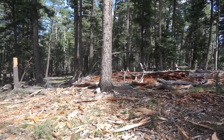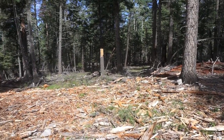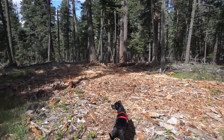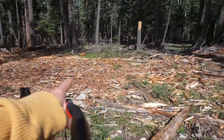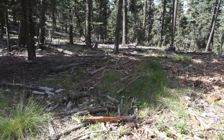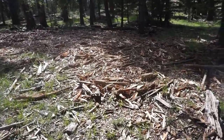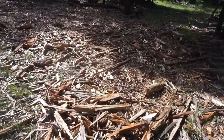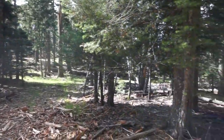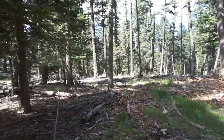I'm up on top of this hill and there's so many down trees, and you don't really know why, but look at all the remnants. Just everywhere, it'd be a lot of great firewood. But so many down trees up here. You just wonder. A lot of them snapped off.